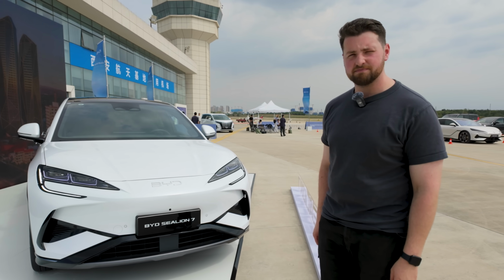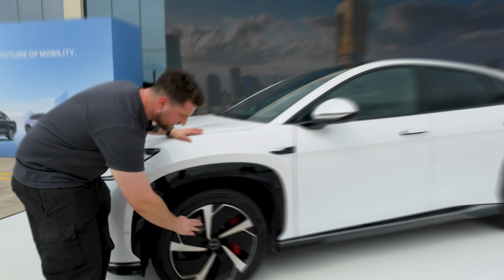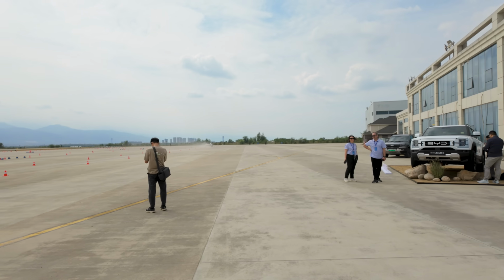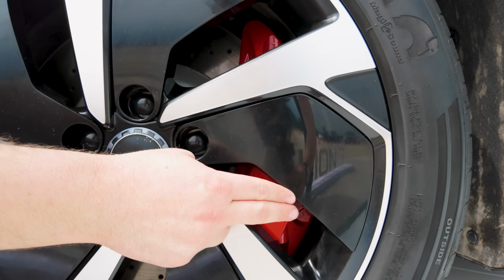Jacob, let's check out the side. Let's do it. First of all, you have functional aero here that helps to streamline air across the side. There couldn't be more sounds going on right now. There's a remote control plane, and we've got a Sea Lion 7 spinning out just there. Anyway, you get these 19-inch wheels with red brake calipers. That does look pretty cool.